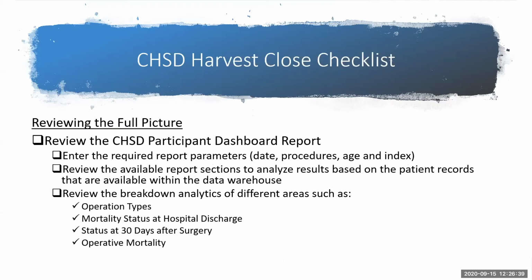And this should be the final step within this process at this time, which would be to be able to review the full picture. And that's going to be reviewing your participant dashboard report. And here you're able to, of course, go in, enter in your respective filters, and all of these are required filters. So you would enter in your date, your procedures, either by STS score or just by procedure, the age information, and then whether or not you would want to display the index operations or all operations. And then once that generates, you will be able to review the different sections of the report.